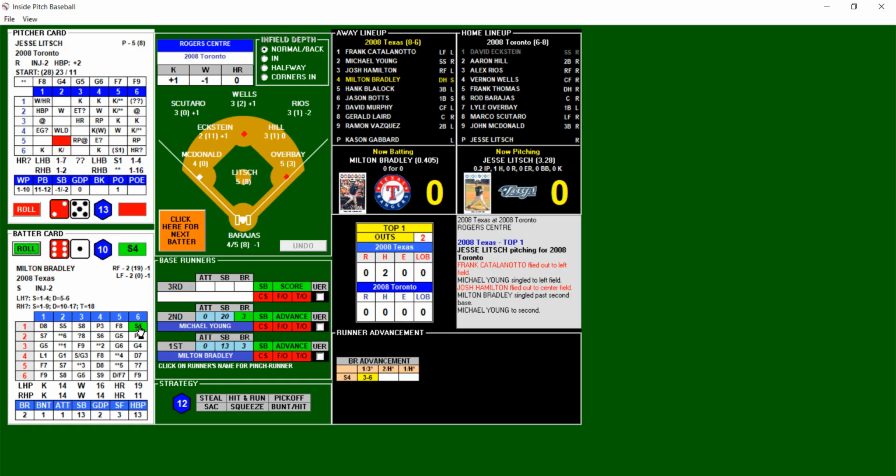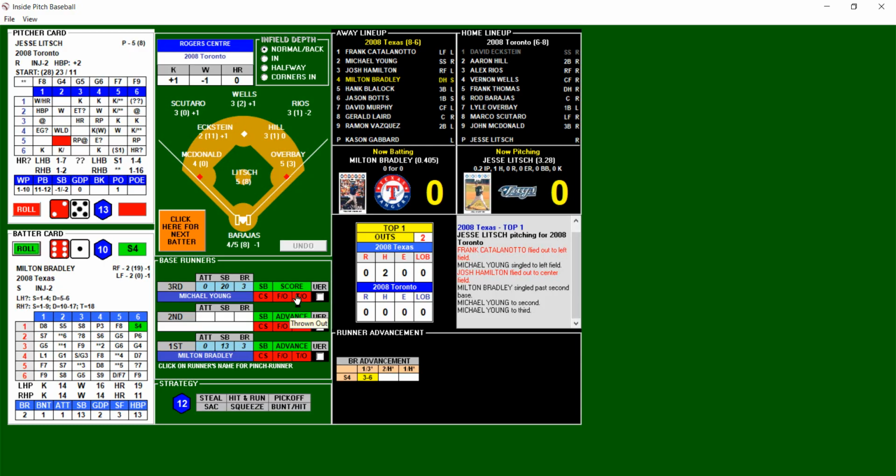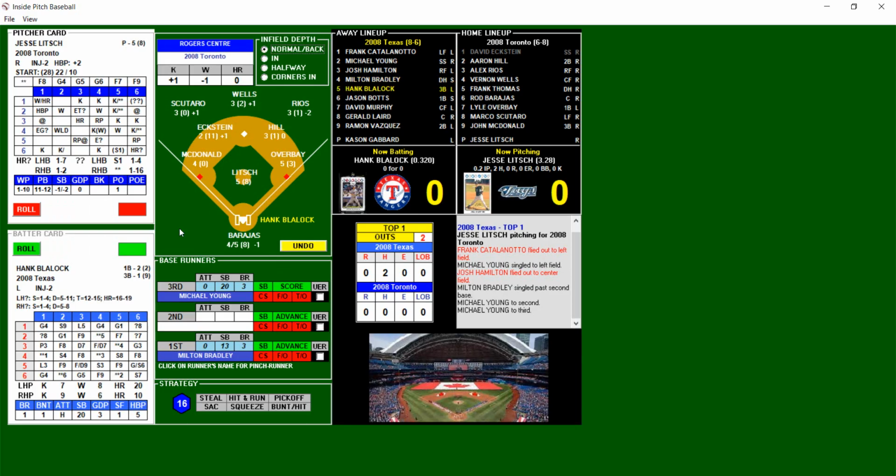Young will go to second, but does he go to third? He will advance to third on balls hit to second base on a 3 base run rating of a 3 through 6. That's a 3, and he will. So with that, the Rangers have runners on the corners. Milton Bradley up. That was Bradley. Hank Belloc comes up now. Belloc batting a .320. Strategy roll 16.